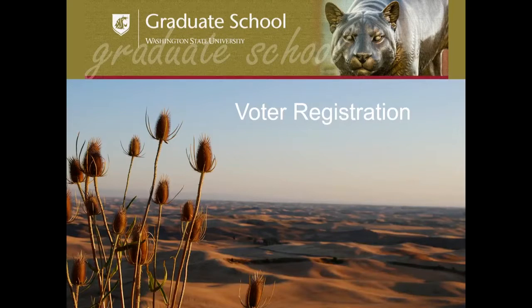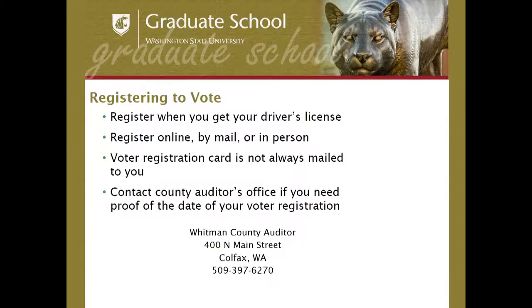Okay, great. Something else that you can do at the same time that you're getting your license is register to vote. When you go into the DOL, they have a form you can sign. You can also register online, by mail, or in person. I didn't put it up here, but the website is sos.wa.gov, and that's the Office of the Secretary of State.